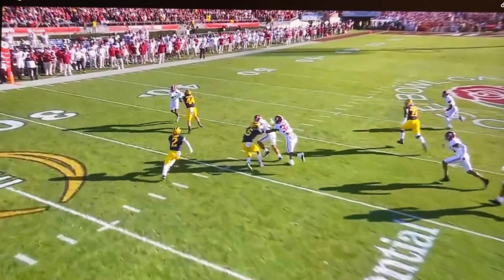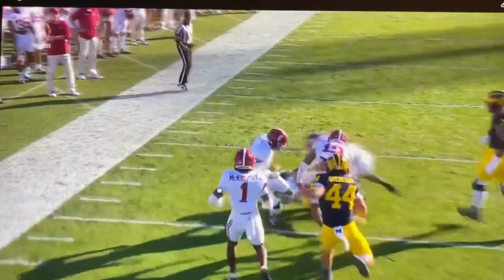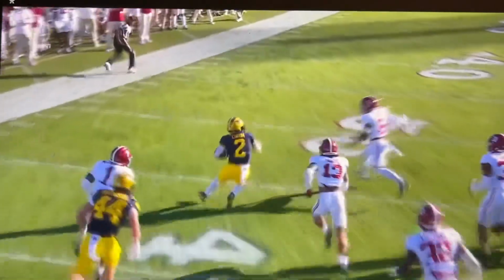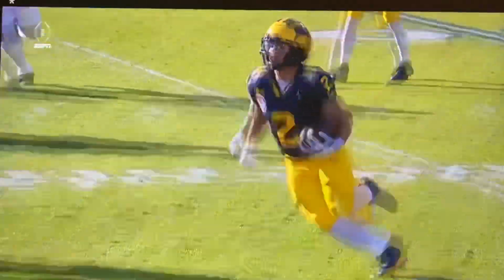Lawson, a very talented linebacker. All these guys are 4 and 5 stars. They're racing like chickens with their heads cut off to the wrong side. Look at Kool-Aid McKinstry, big time recruit. Look at him. Screwed up. And there comes Key for the tackle. Good job to stop it from being an even bigger play.